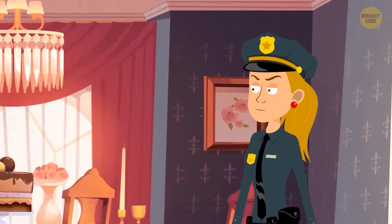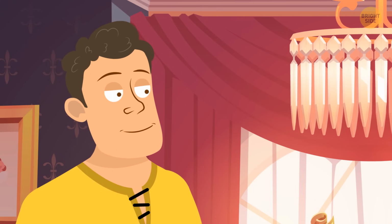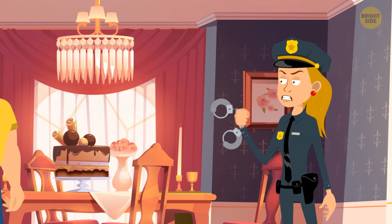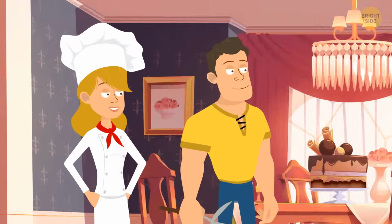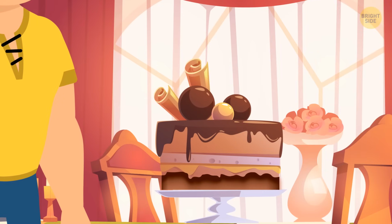Something important was stolen from a mansion, and there were two suspects, the cook and the gardener. The gardener said that he had been working in the garden all day, but had gone to call firefighters when he had smelled something that had been burning. The cook, on the other hand, said that she had been working in the kitchen all morning. Who is lying? The cook is a liar. Take a look at that cake on the table. The cook must have left the kitchen at some point for it to burn so badly.